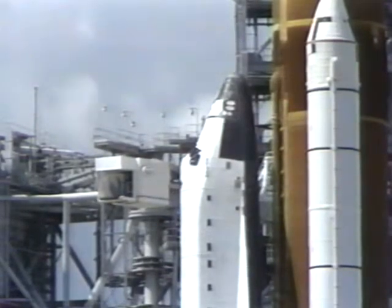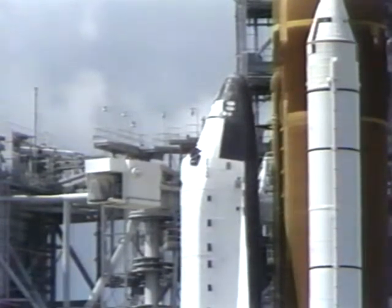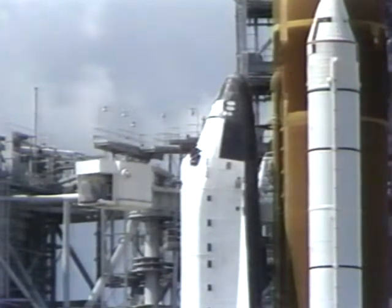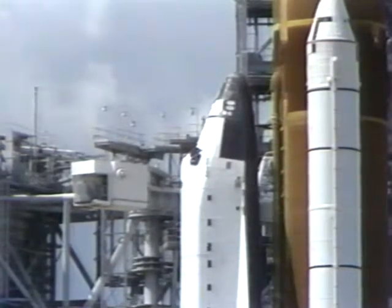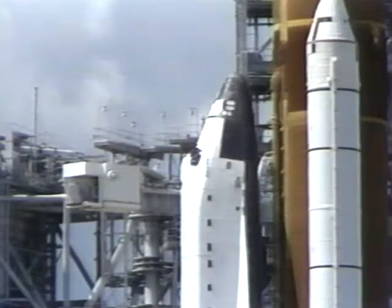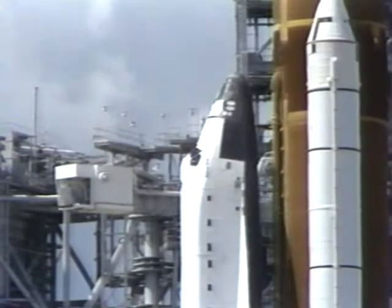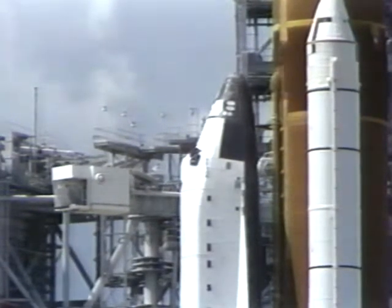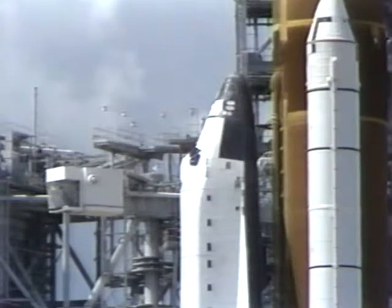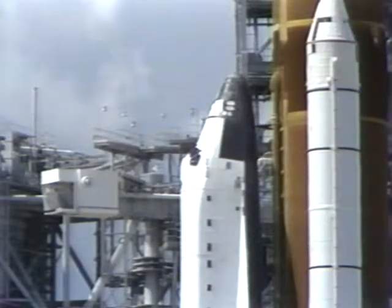JRPS, OTC. Start APU and hydraulic strip chart recorders. Will do. T-minus 6 minutes, 30 seconds. Starting strip chart recorders at this time. PLT, OTC, perform APU pre-start except for the ISO valve opening. T-minus 6 minutes. Pilot McCulley has been given a go to perform pre-start of the auxiliary power units.